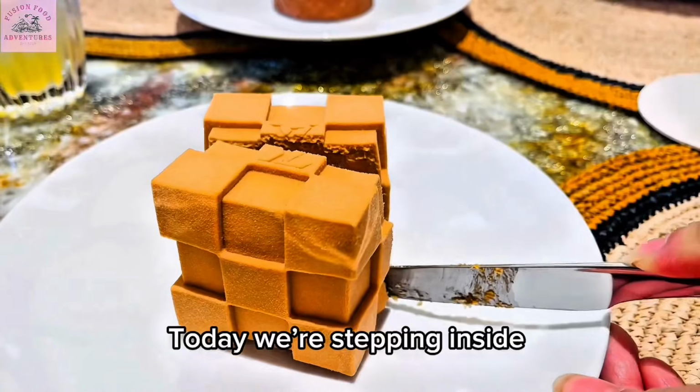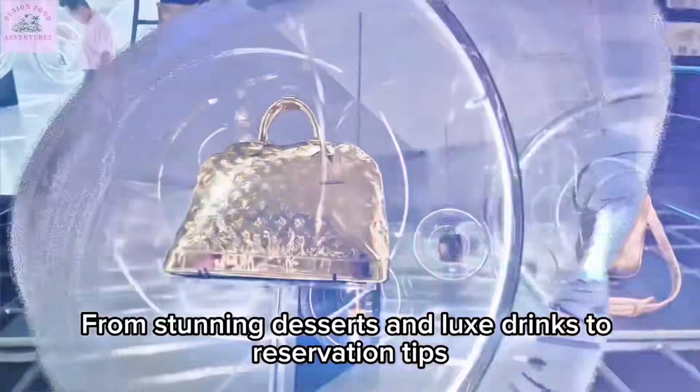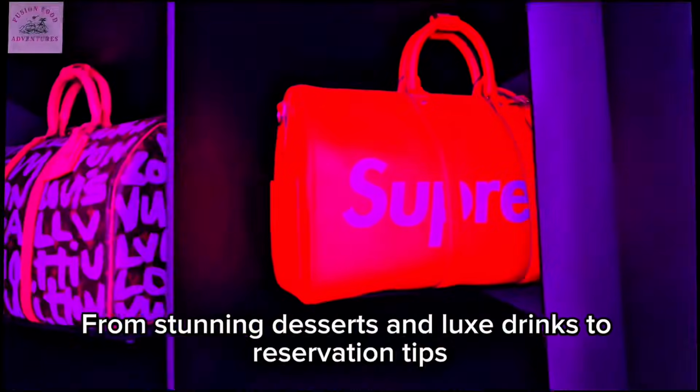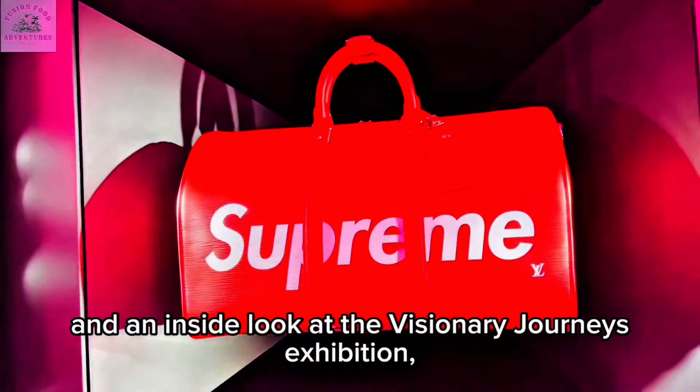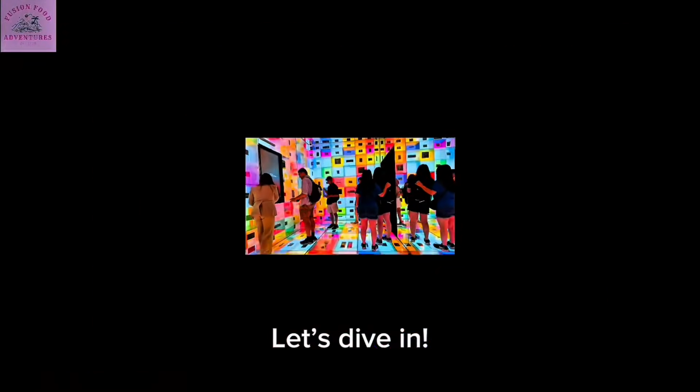Today, we're stepping inside Le Café Louis Vuitton in Bangkok, where fashion meets flavor. From stunning desserts and drinks to reservation tips, and an inside look at the Visionary Journeys exhibition, I've got everything covered. Let's dive in.